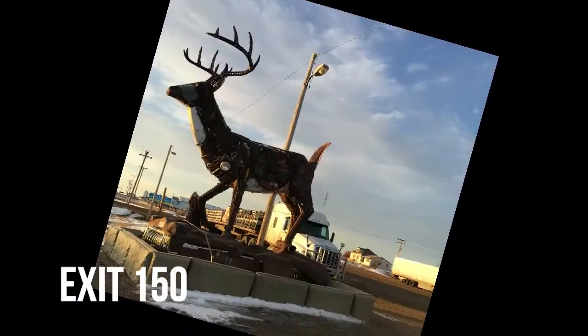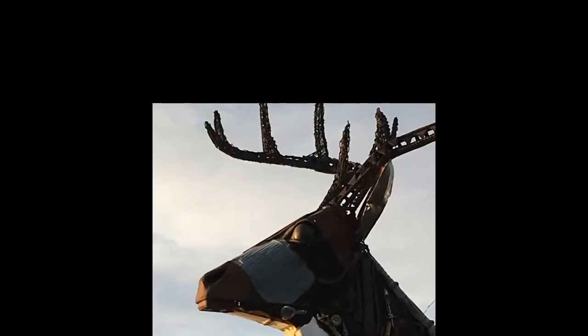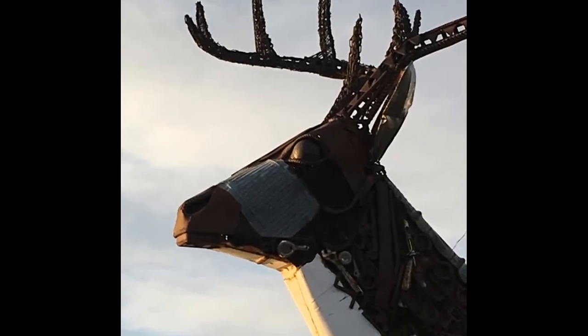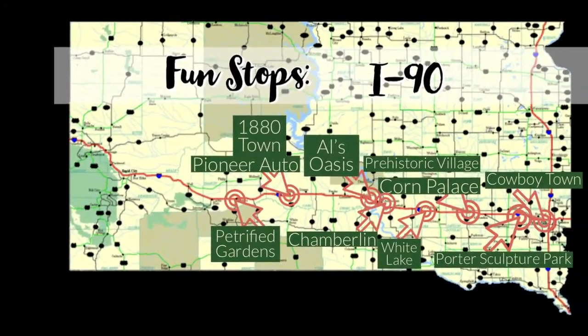So at exit 150, you'll find a couple of interesting things. There's literally a car parts deer that's next to a gas station there, and most likely, if you're driving west across South Dakota, you're heading probably to the Black Hills, and also with the intention of seeing the Badlands. So this is where you'll see the first mention along Interstate 90, really, of the Badlands, and it's the Badlands Petrified Gardens.